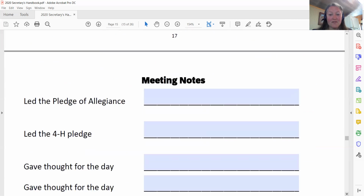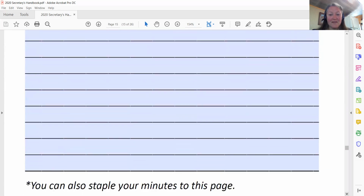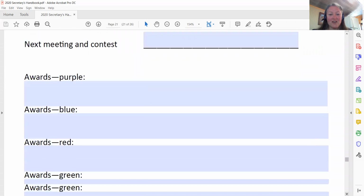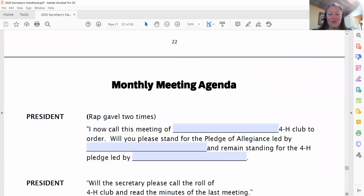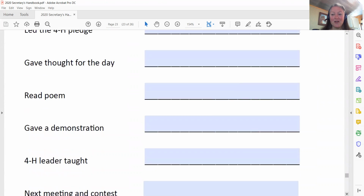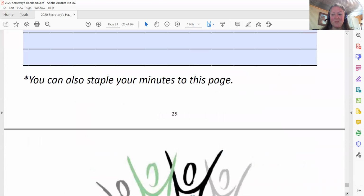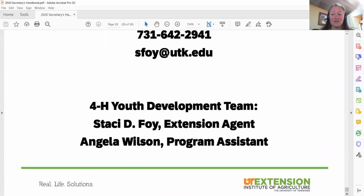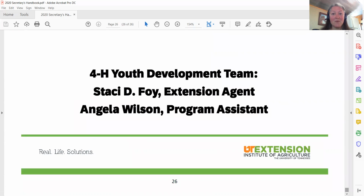And this is your book. So you have the biggest book because you are the record keeper for the 4-H club. So as you get this book and go through it, once again, if you have questions, please feel free to call me. If there's anything that you're confused about, you have a good bit of work to do as the secretary. So please make sure that you feel free to call me if you want to.